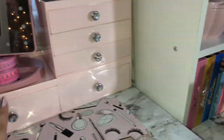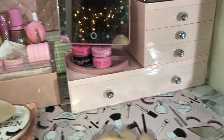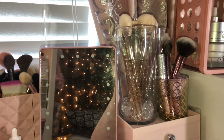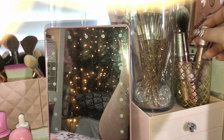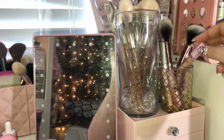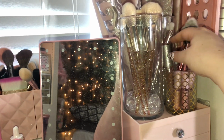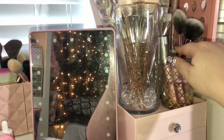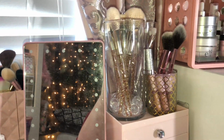And then over here I have this little organizer. These are actually 2 pieces. I got these at TJ Maxx. But on top I just have some really pretty brushes on display, and I have some of my mini Lime Crime Diamond Crushers lip glosses, as well as this Ciate London. This is one of the glitter flip ones, and then just some Moda brushes that came in a BoxyCharm.